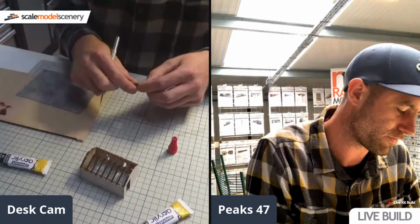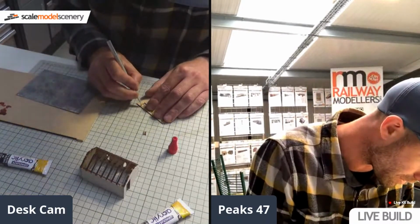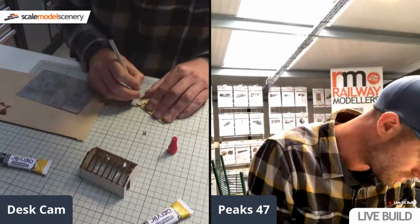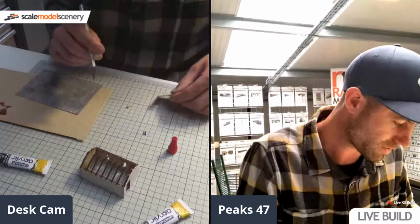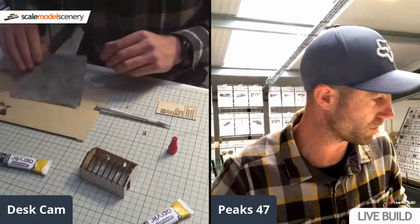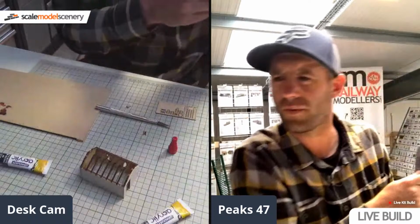I think I was putting it in at too much of an acute angle, and that's why I was struggling to get them in. In fact, I don't think I glued them, because I think I dry fitted them and then I couldn't get them back out again. And what I will do is I will put a bit of glue on it this time, and I'll have a look at the comments again.